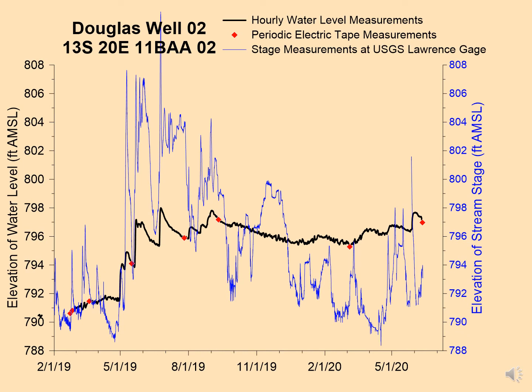This again is a plot of the elevation of water level in the aquifer on the left versus water level in the Kansas River on the right y-axis. The record of the water level in the well indicates there is little to no connection between the aquifer and the Kansas River. And the same goes for the Wakarusa River. Large changes in river stage do not appear to have much of any impact on water levels in the well.